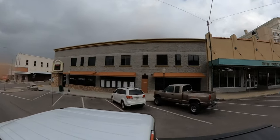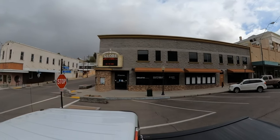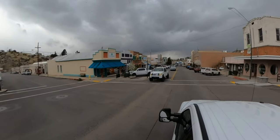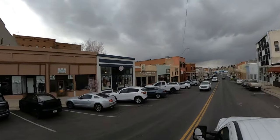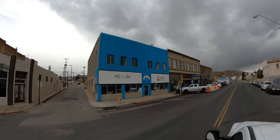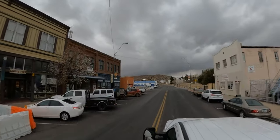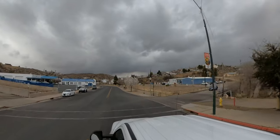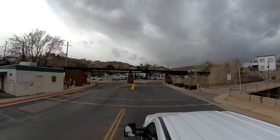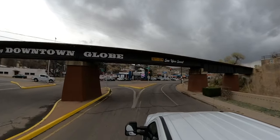Pretty nice downtown area though. Cafes, a trading post. Oh, and I read the Clantons from Tombstone actually moved here after they got ran out of Tombstone. The guy named Phineas Clanton is buried up here in a cemetery. This railroad bridge is cool. Thanks for visiting downtown Globe.